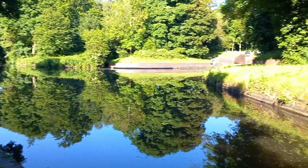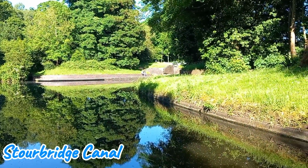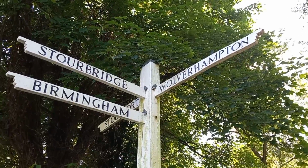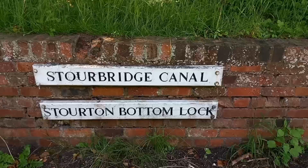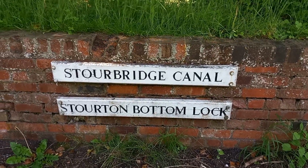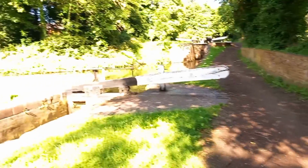This branch to the right is actually the Stourbridge Canal, and so it makes sense that we'll be following this instead. So thank you, Staffordshire and Worcestershire Canal. You were very nice to walk along. The question, of course, is do we start counting locks from the beginning again? Because it's a different canal. I'll try and remember how many we pass.